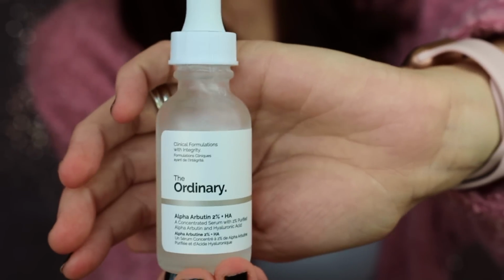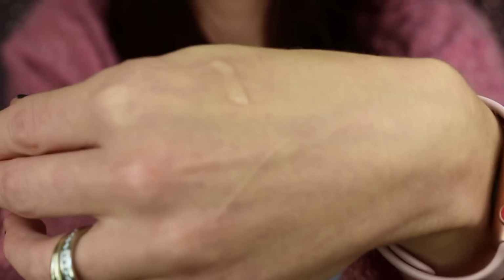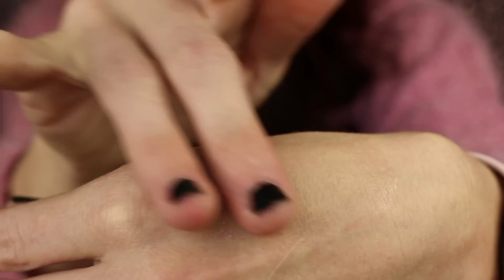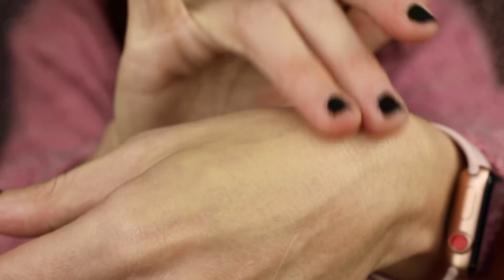So here's Alpha Arbutin, 30 ml, pretty standard, comes in the regular kind of like dropper bottle, and it's clear. It's pretty smooth. It doesn't have a lot of stickiness to it at first, but it does get a little tacky as it dries. So just keep that in mind. There's no scent to this at all, so it's not unpleasant or anything.